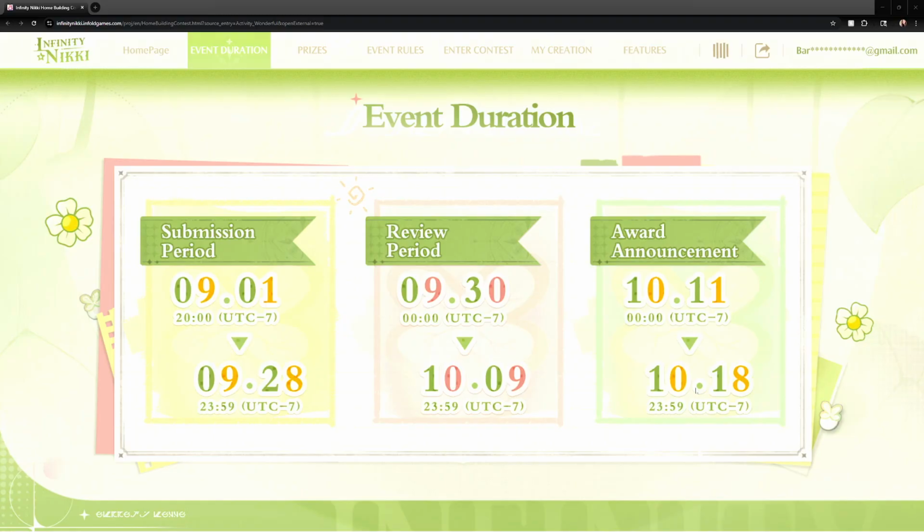The submission period is from the 1st until the 28th of September of 2025, ending at 23:59 UTC -7. Definitely convert that over to your local time. And then there's a review period from the 30th of September until the 9th of October, again ending at 23:59 UTC -7. And the award announcement will be happening between October 11th to the 18th, again 23:59 UTC -7.